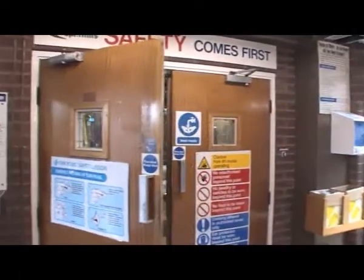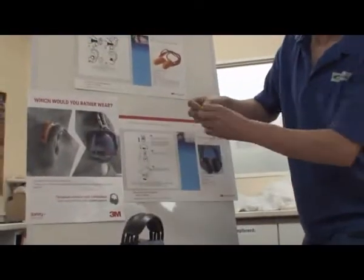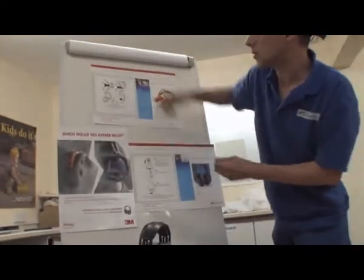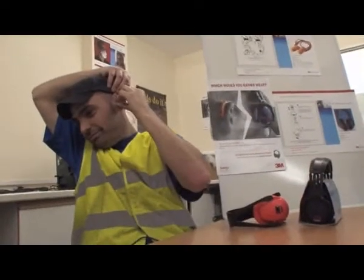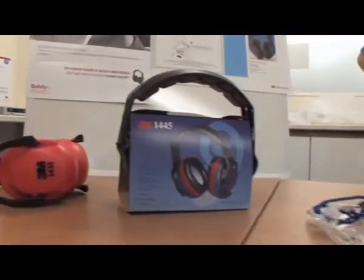It is important that you ensure that your hearing protection is fitted correctly. You will be shown how to fit your hearing protection, and you must wear it. Please remember, this equipment is for your protection and is only provided because there is a real need to use it.